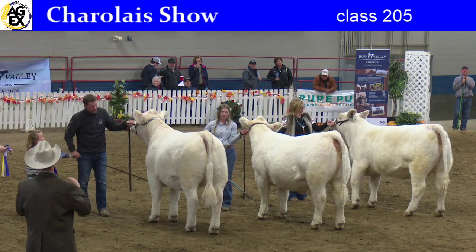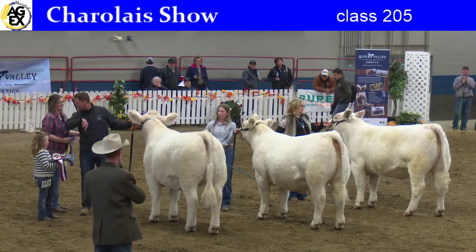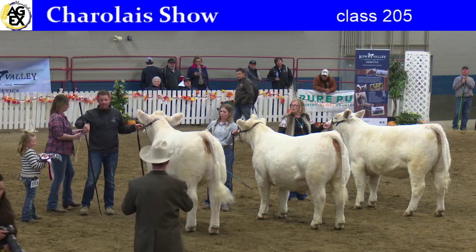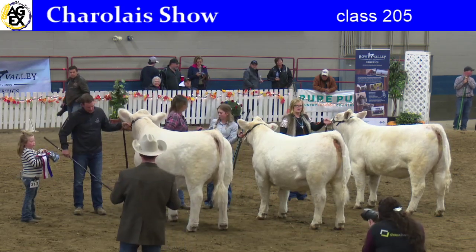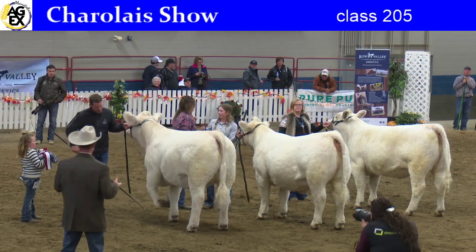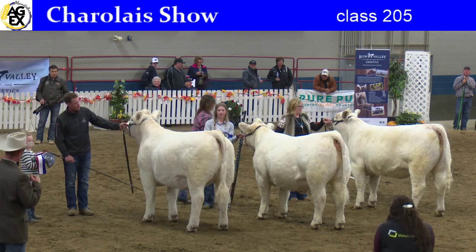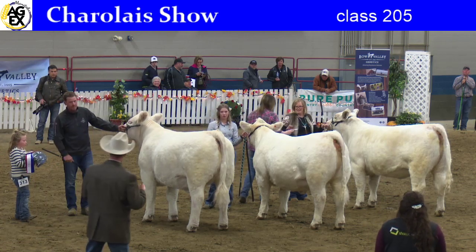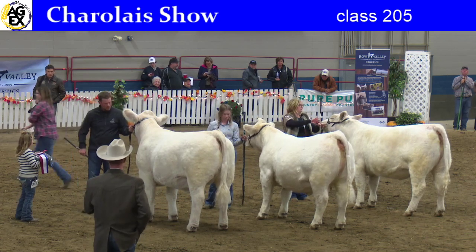But what I really like about this female is you could play a game of cards on her top. She's so wide on that top and just carries herself so nice. She's got nice bone to her. She's a very athletic type of a female. She's kind of showing off here today a little bit. But I really like the front end of the female. I really like the overall width of this female. You can't knock her for that. She's just a tremendously wide base type of a female.